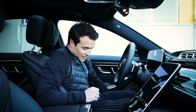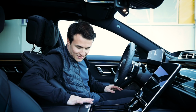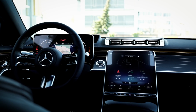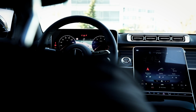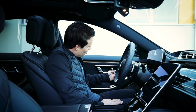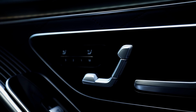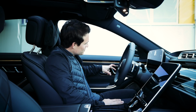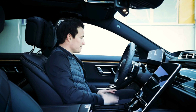We just have the finest materials and leather, just leather everywhere. Really nice stitching across the car. New steering wheel for the new S-Class. Then another small but really important detail is that all these buttons here are made out of aluminum or metal, so a really nice feel. You don't have to press the buttons for your seat adjustments anymore. You can just put your finger on it and it's basically a touch, sort of.